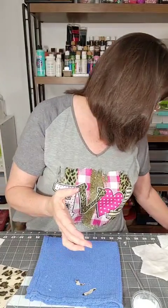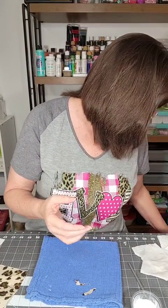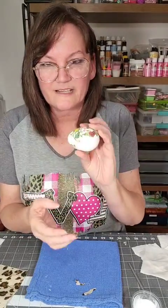So I'm gonna stop right here and put this here to dry. And I'm gonna grab my first one back. It's already dry, so I can keep going.